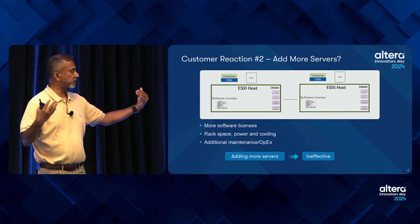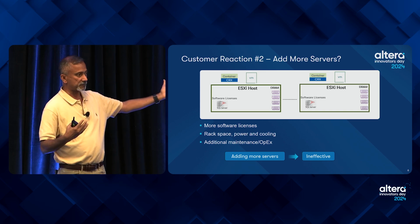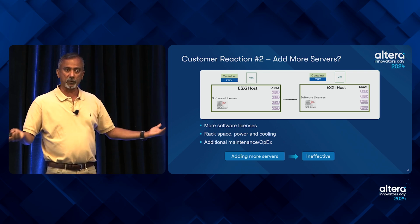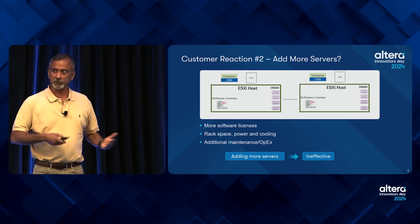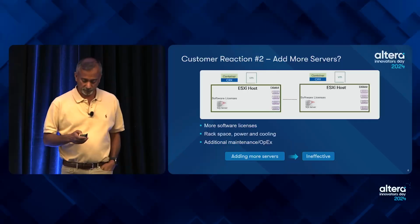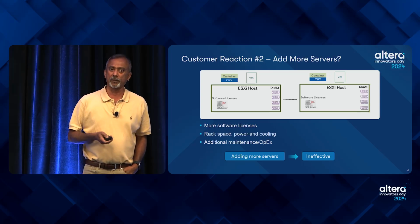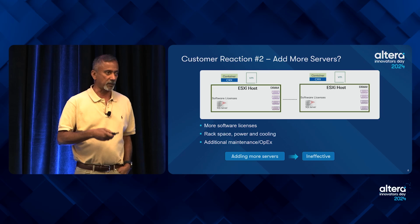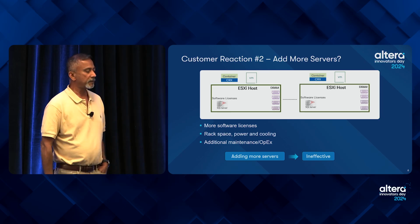But now they're in the situation where they have to buy more software licenses, because software licenses are per core. So now they have more cores, so they've got to buy more software licenses. They just get caught up in this whole TCO game. Their total cost of ownership for systems has just gone up. All in all, this is not a very satisfying situation to be in. You can't solve this problem by throwing more DRAM or more systems at the problem. You have to think differently here.